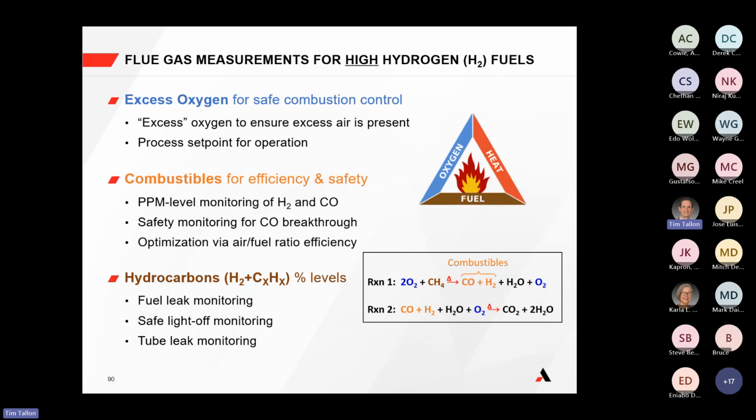We take combustion optimization very seriously, and we want to make sure that the air-to-fuel ratio is effectively balanced and optimized. And then finally, when it comes down to the hydrocarbons measurement at percent levels, whether it's normal operation or startup, monitoring for fuel leaks, monitoring for tube leaks, depending on the compounds depending on what's in your tubes, but monitoring potential fuel leaks, and then also for safe light-off monitoring. So that's what to think about for high hydrogen fuels, to make sure that you have full visibility of the combustion process.